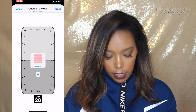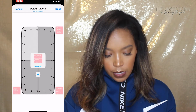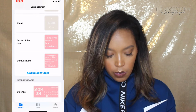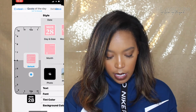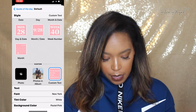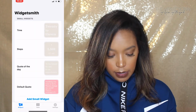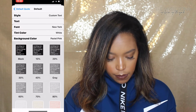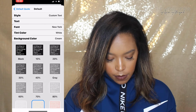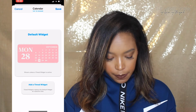Of course, if you were new to Widgetsmith, you would just create, it would say add small widget, and you could go ahead and do that. But like I said, I'm just gonna go ahead and switch up the colors as I'm keeping the way it's set up the same. Same thing for the medium widget.